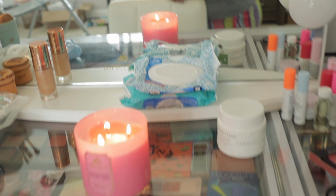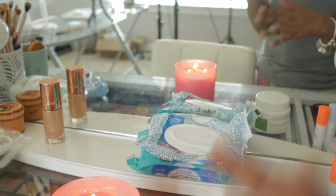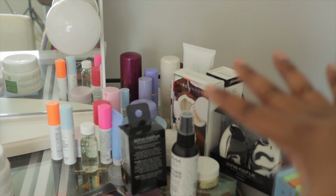So we got a lot of brushes, sponges. These are just some Cottonelle wipes. They're supposed to be flushable wipes. I don't use them at home, but when I'm away in the hotels or whatever, I like to use those flushable wipes. And then this is a lot of skincare that I'm currently using.